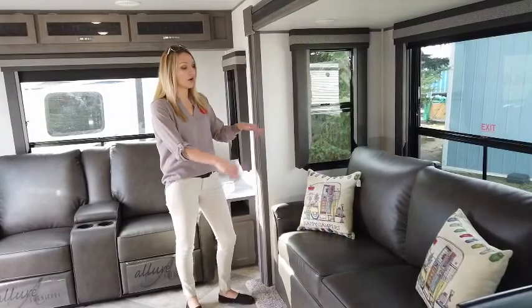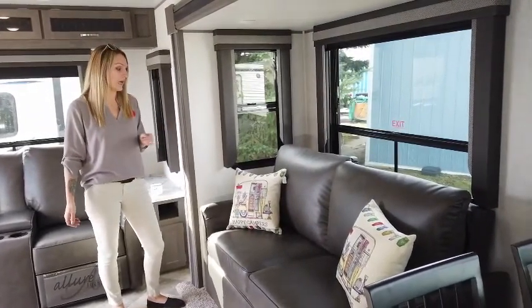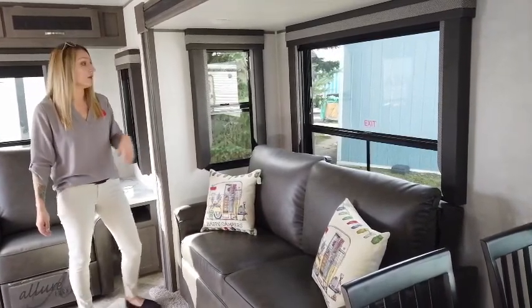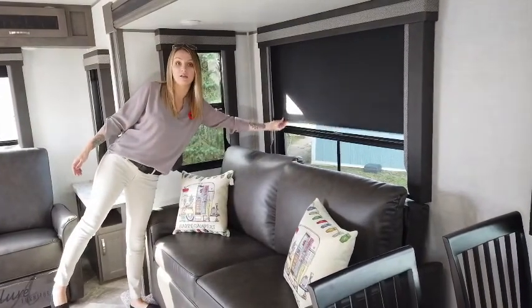And here we have a trifold sofa, giving you the option to have guests if you have a great night and they need to kick back. You have the options to sleep four in this trailer. And it's also equipped with beautiful rolling blackout shades back here.